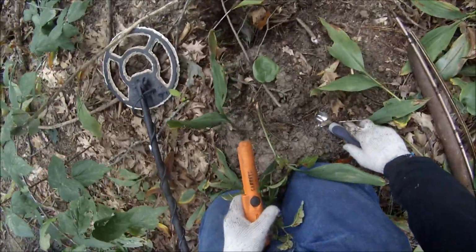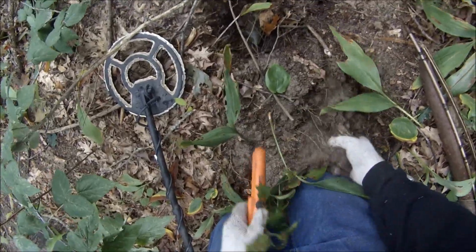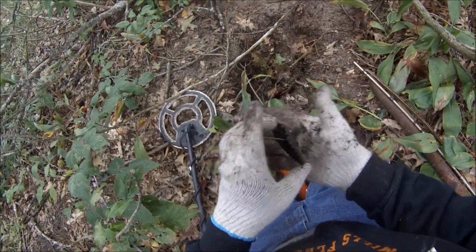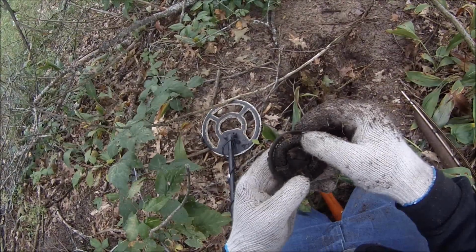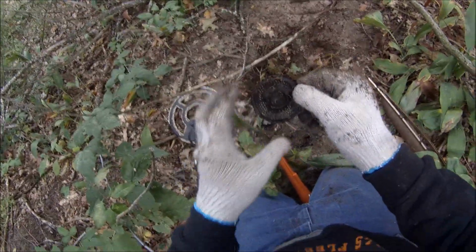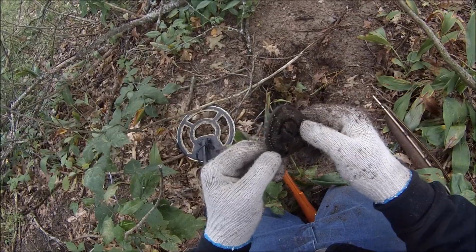Might be something big. Yeah, I think it is. Oh, ain't that something? Another piece of one of those lanterns. I just found some of this yesterday, or the day before I found some. That's cool though. I love finding these old kerosene lantern pieces.